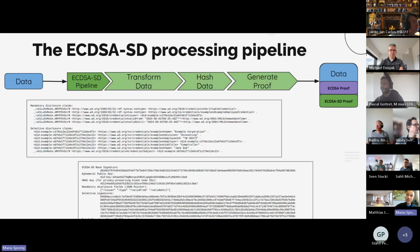So you have the base signature, which covers the mandatory claims. You can have as many of those as you want. And then for each selectively disclosed claim, you have a different signature for ECDSA. Did that answer your question? Yes, thank you very much.